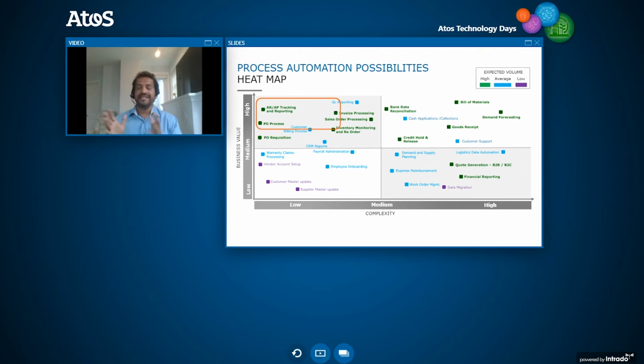The bottom line is there are many possibilities. This is not a complete list. This is just a subset, presented to give you some ideas on what's possible using RPA.